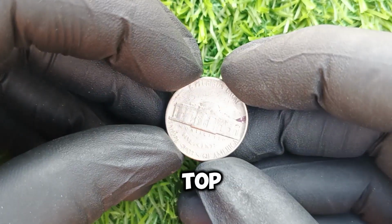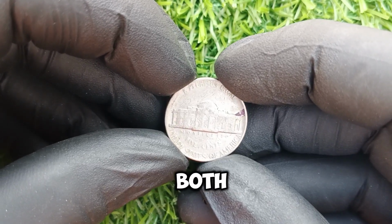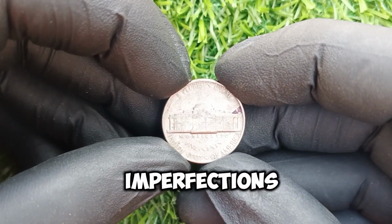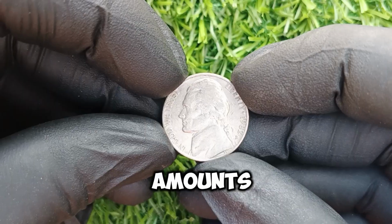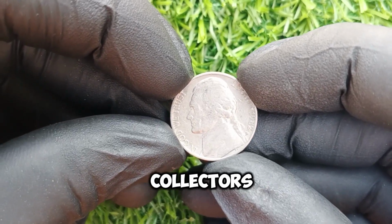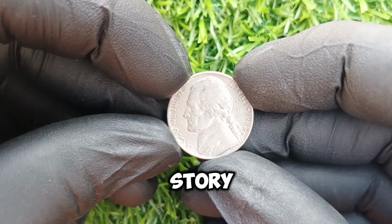Pristine examples in top grades can reach $1.40 million, reflecting both scarcity and collector enthusiasm. Coins with minor imperfections sell for significantly lower amounts, but even those are considered valuable additions to a serious collection. Collectors treasure this nickel not only for its monetary worth but also for its story.